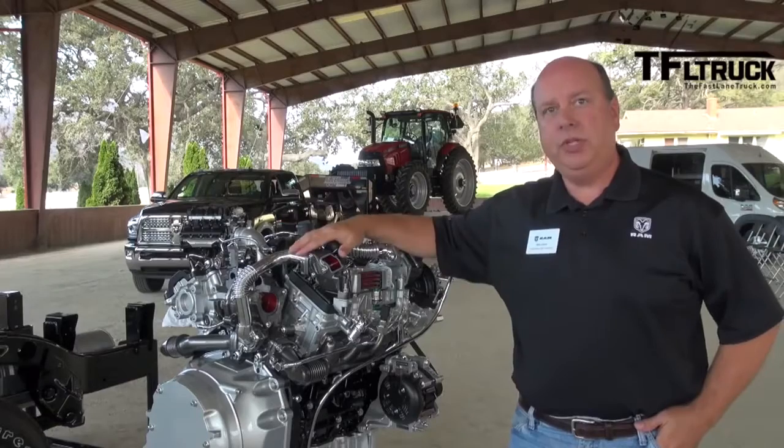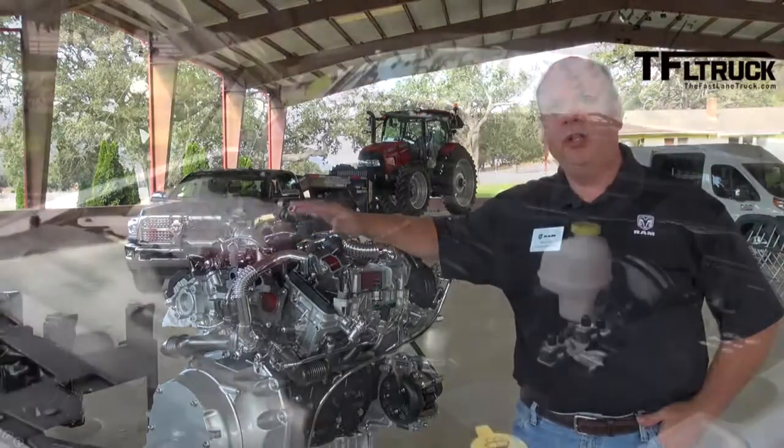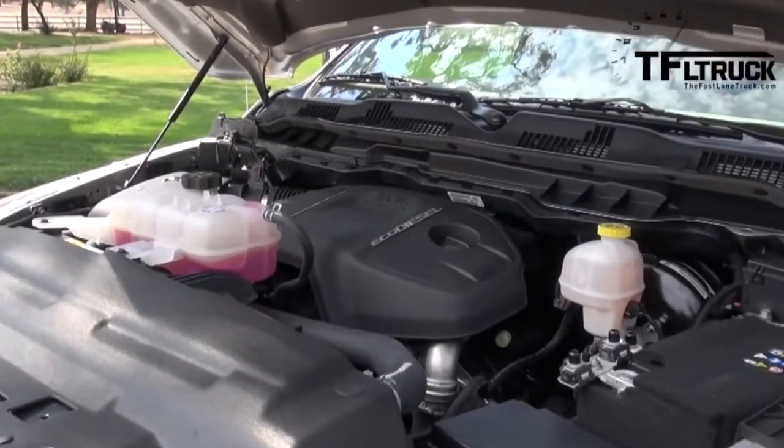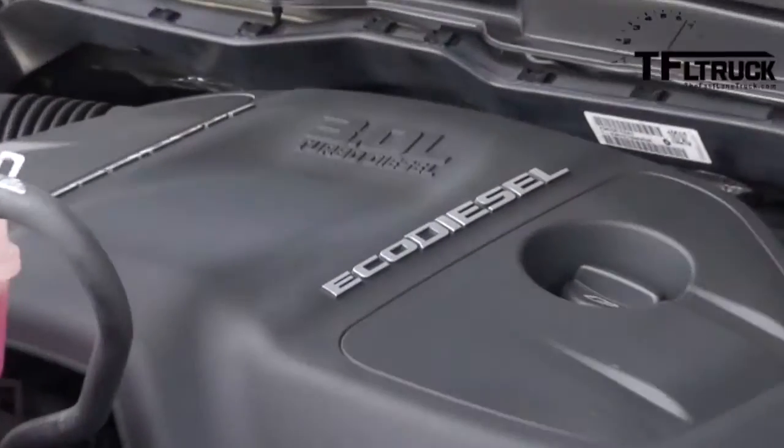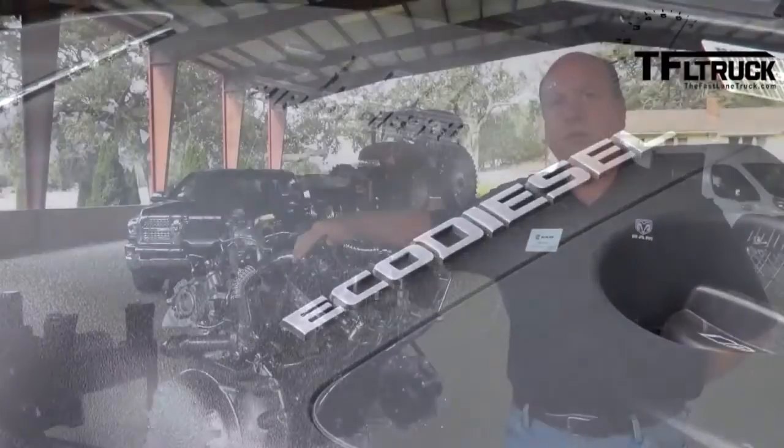What we're doing with the diesel is offering an option to somebody who's interested in great fuel economy, who still wants to be able to tow. This still has a 9,200 pound tow rating. So it's a truck that can do a lot of work.